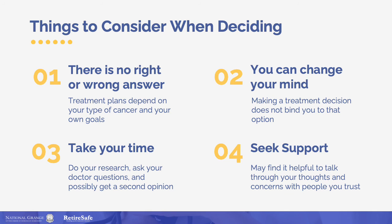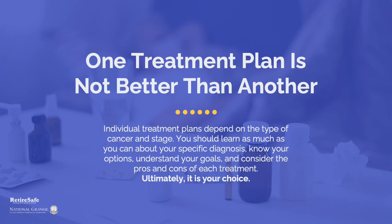Finally, seek support. It is helpful for many people to talk through their options with family or friends you trust. Of course, it is ultimately your decision, but many do want to get others' input. We are not recommending one treatment plan over another. What is right for you depends on your goals and your cancer. Ultimately, it is your choice.